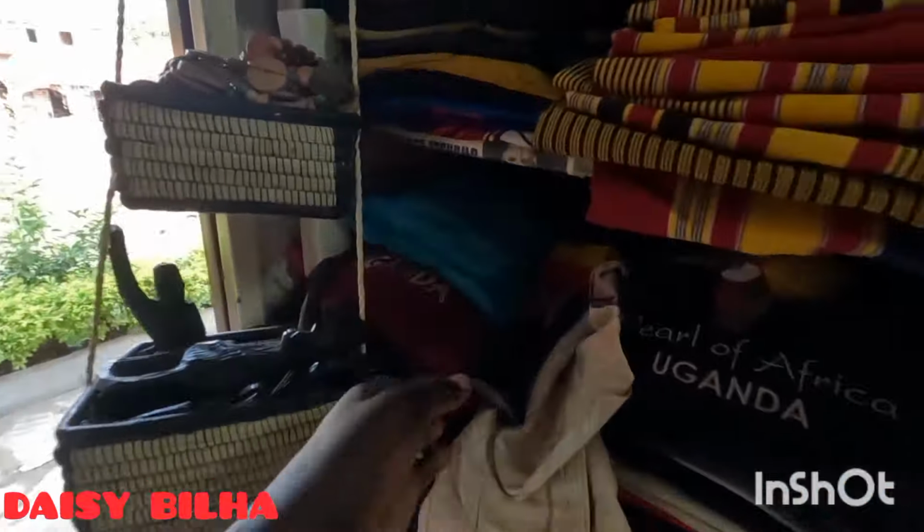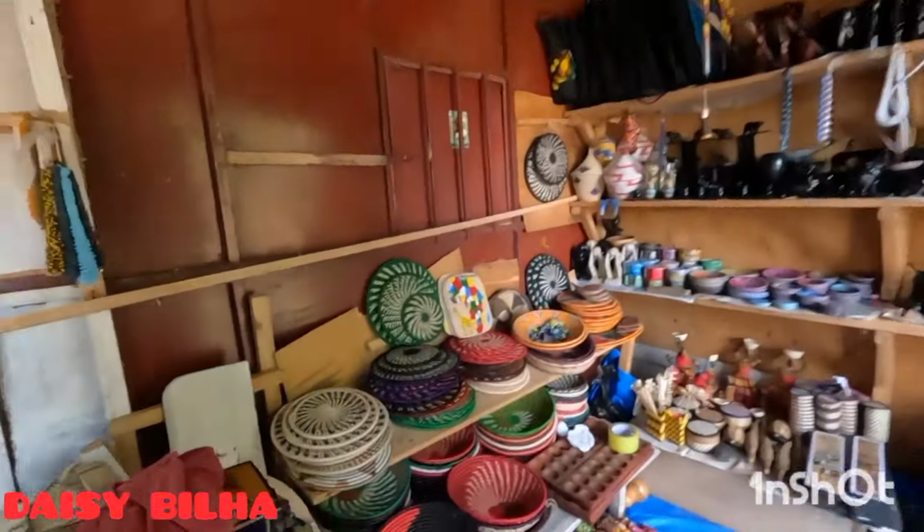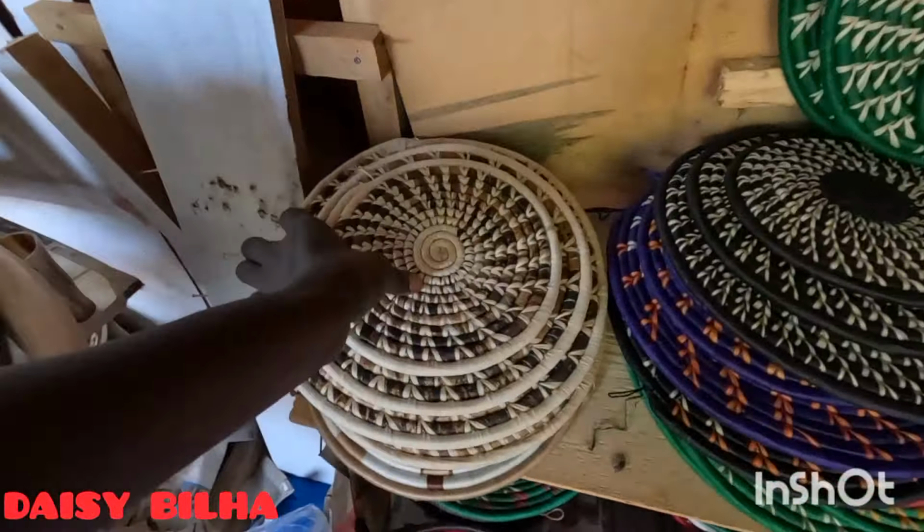Oh, wow. Look at this one. Maybe I want to ask around. Oh my God, you can get your monuments here. As you can see, the whole place serves the same purpose: buying yourself artifacts and African things. Those who are traveling to Uganda, don't forget to come here at UNCC. I'm really sweating because it's so hot. We have these things, you can use them for decorations.